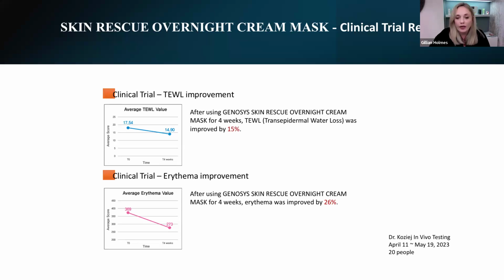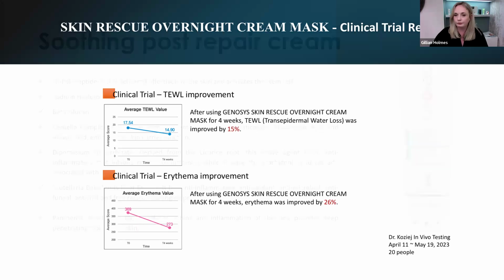Looking at erythema value as well. One of the main concerns I would say for anybody with sensitive skin is that dilated blood vessel creating redness on the surface of the skin. This was improved over a course of 4 weeks by 26%. That is the particular participant being tested at the beginning of the study and after 4 weeks. Now, again, we can see a significant improvement there for erythema as well.